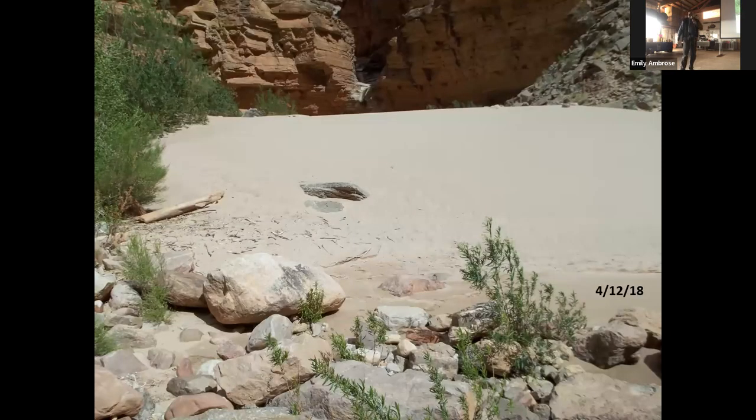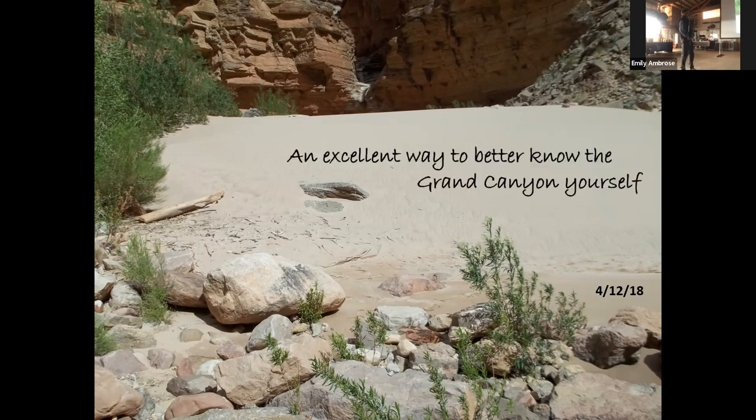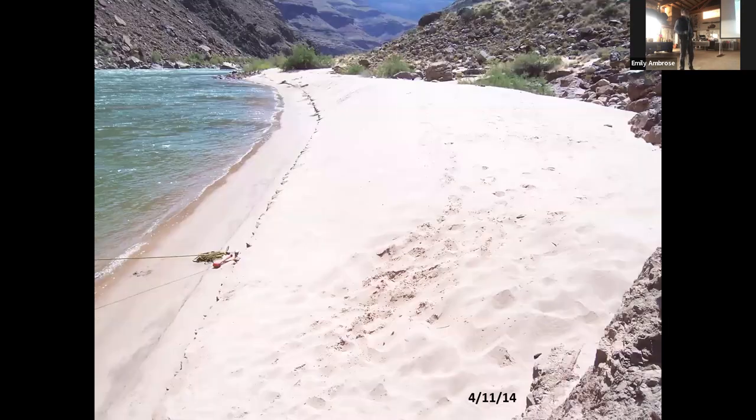This is tricky. Olo, mouth of Olo. Very good. It's a really good way to get to know the canyon better yourself. If you have to get out and take photographs, you have to look at things. Boy, I am close. All right, this one's easy. Just from a different angle. Isn't that beautiful?